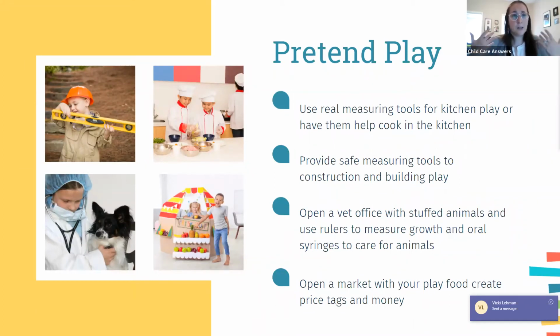Maybe you have a place in your home where they can play with their dolls, or they have a play kitchen. Take your real measuring tools and put them in there and let them explore with those. Or you can just have them help you cook in the kitchen, as simple as that. It doesn't have to be a huge event.